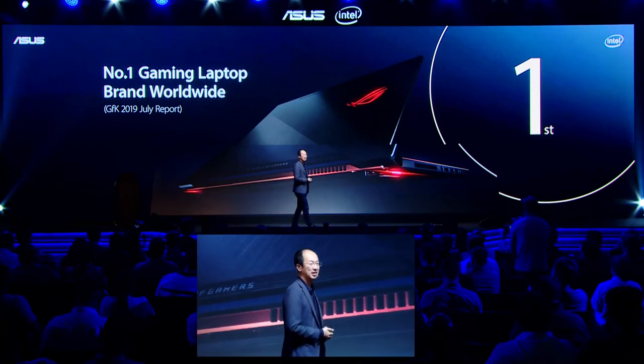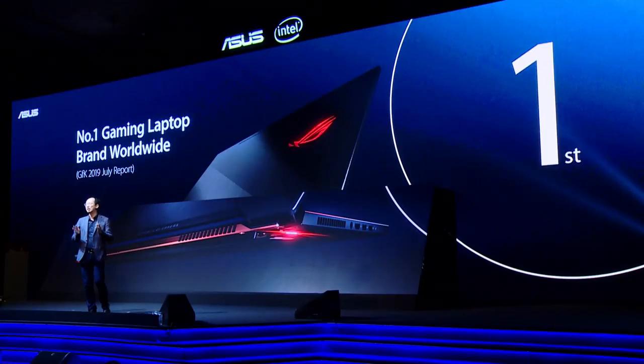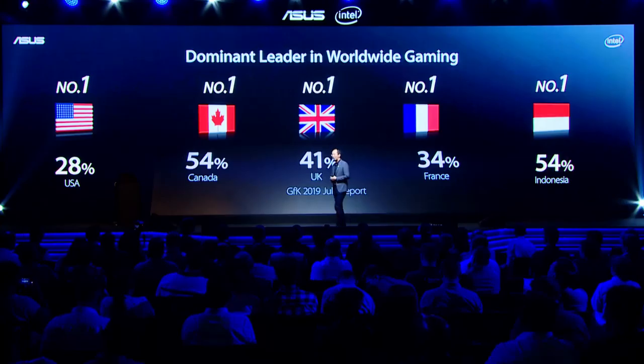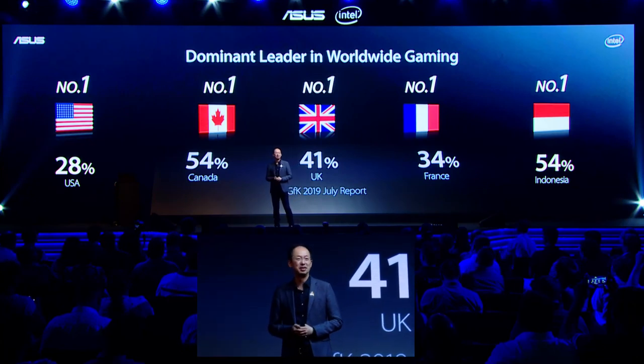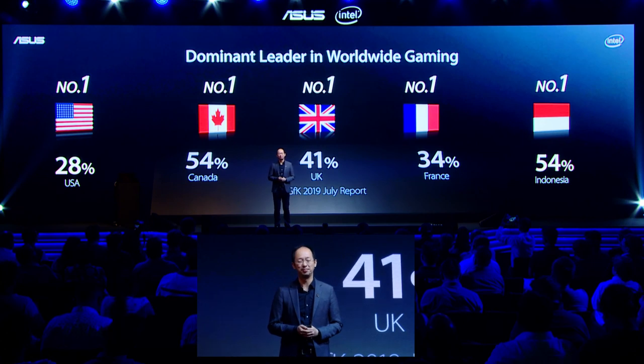Driven by innovation, ASUS continues to be the number one gaming laptop brand worldwide. We are the dominant leader in worldwide gaming. We are number one in the United States with 28% market share. Number one in Canada with 54% market share.